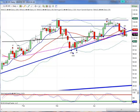If that 20 flattens, we have a 200 that's flat right here as well. So there's some strength in some places, but if they start breaking down from these levels here, below 100, even below 100.75, it could get into the 97, 97.50 area.